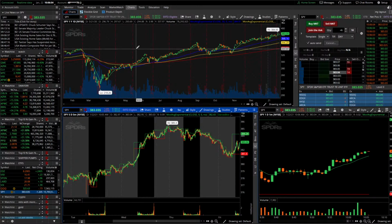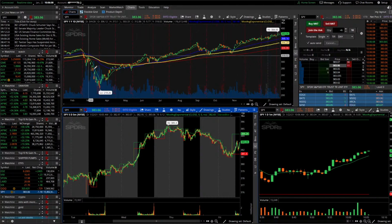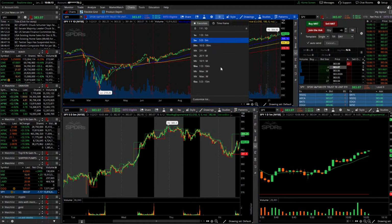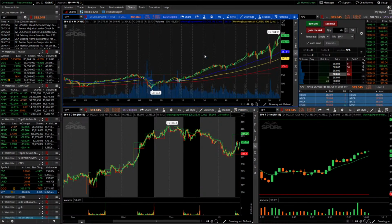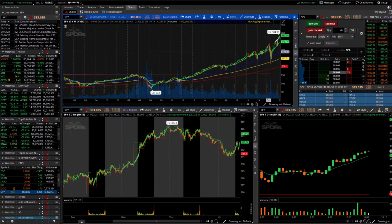And that COVID pullback back here in March wasn't that big of a pullback for a global pandemic to happen. Over a 20-year span, that was a decent little pullback, but it wasn't that big looking at the overall price.